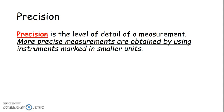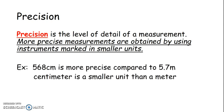So for example, 568 centimeters would be more precise compared to 5.7 meters because centimeter is a smaller unit compared to a meter.